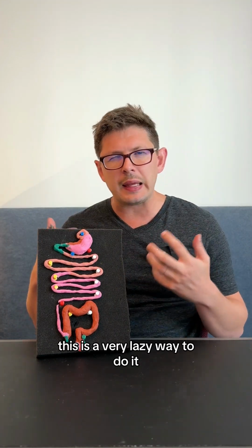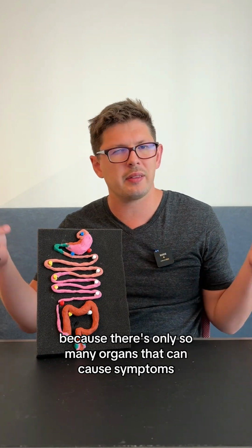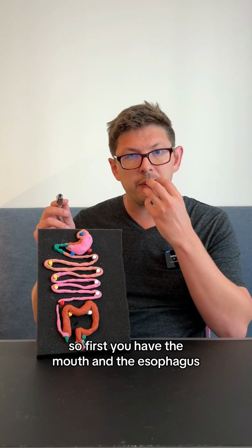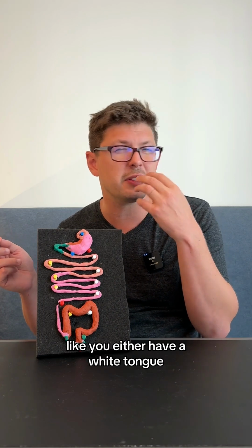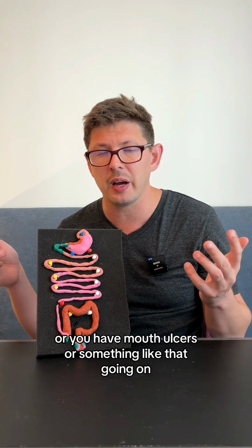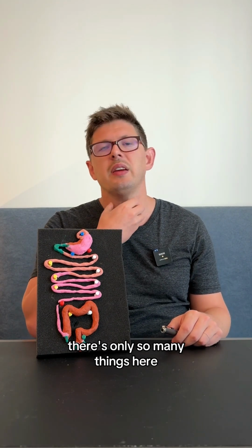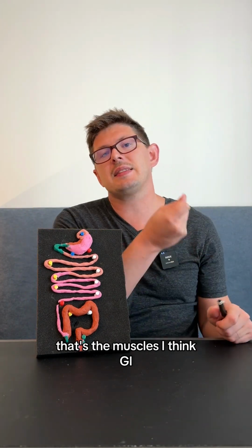This is a very lazy way to do it because there's only so many organs that can cause symptoms. Let's just go over them one by one and help you understand. First you have the mouth and the esophagus. It's pretty easy to tell if you have symptoms in the mouth, like a white tongue or mouth ulcers. But then we get to the esophagus. If something's wrong in the esophagus, there's only so many things here. It's going to burn. You'll have trouble swallowing. And if you have trouble swallowing, that's the muscles.